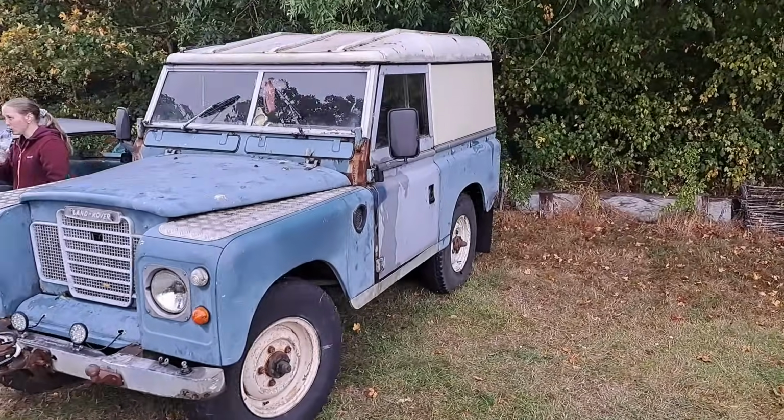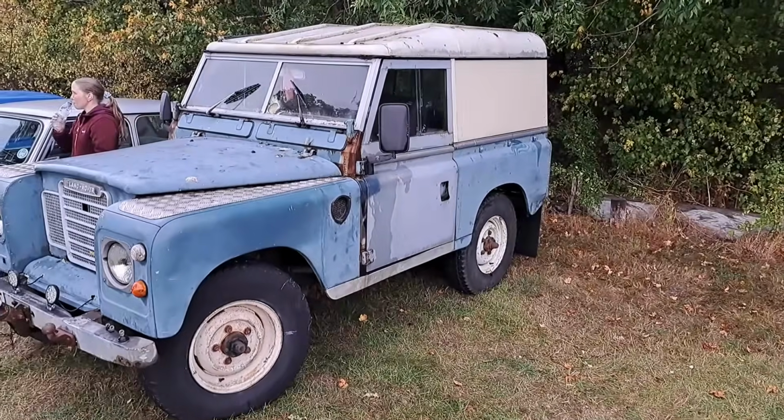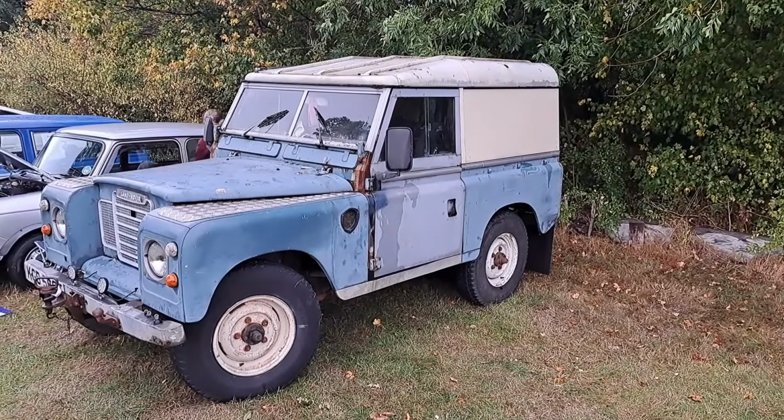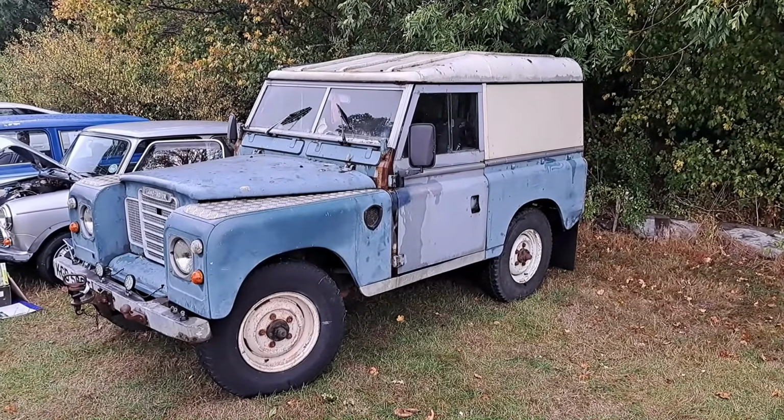1978-79 T. Very kind of working vehicle look about this. You know, different coloured doors, and maybe you live on a farm or something. It's nice to see one in a condition like this rather than concours.